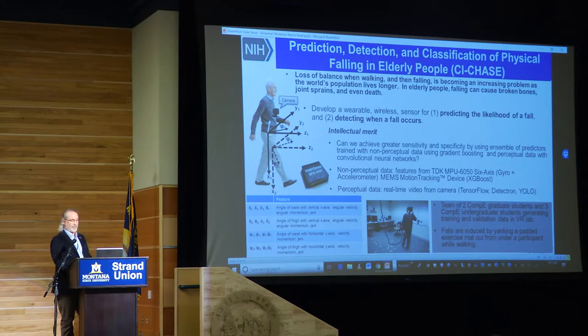Now, one of the projects I just started working on, where we're using a GPU cluster that was supported by the CI Chase project, which was just mentioned, is a project where we're predicting and determining if an elderly person has fallen. We're developing a wearable wireless sensor that predicts the likelihood that someone's going to fall and, of course, detects when a fall occurs. And we're using these Noraxon sensors.